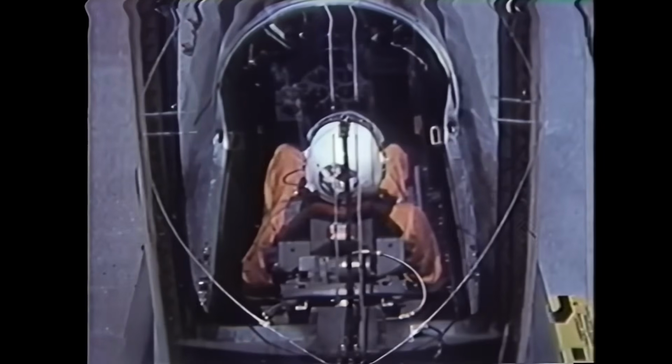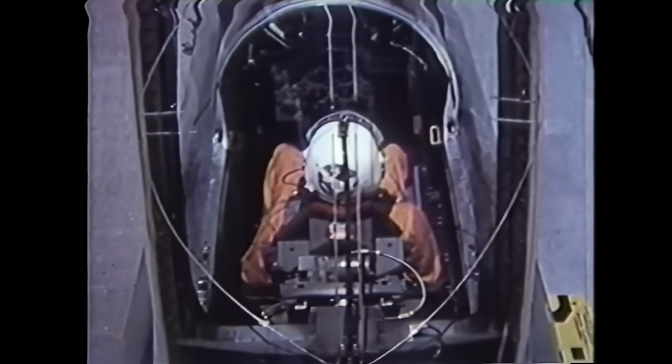Now let's run through the cockpit check with external power off. Begin at the aft end of the left console and continue clockwise around the cockpit. We'll take the check items in groups. This is our first group. Set the anti-G suit pressure regulating knob. Emergency camera door switch, normal. The APS 54 power switch, off.